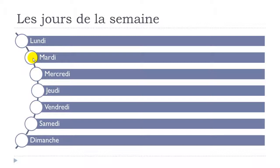Lundi, mardi, mercredi, jeudi, vendredi, samedi, dimanche.